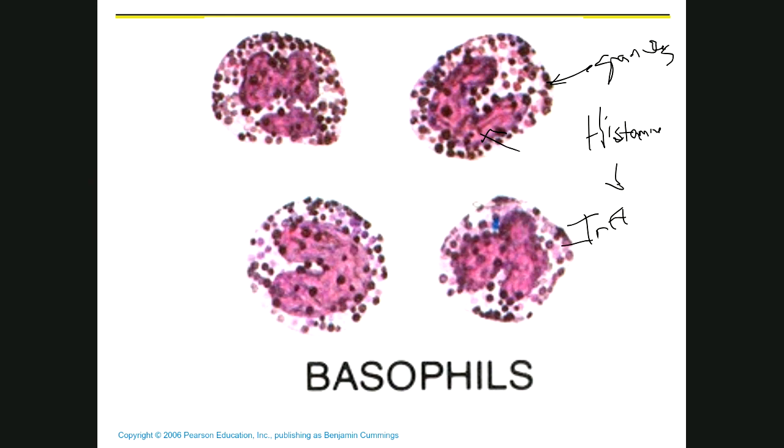We're going to talk about inflammation a whole lot when we get to the immune system. But inflammation is what we think of when we think of all those symptoms. Swelling, it also turns red. It gets hot. And it hurts. And histamine is associated with all of those.